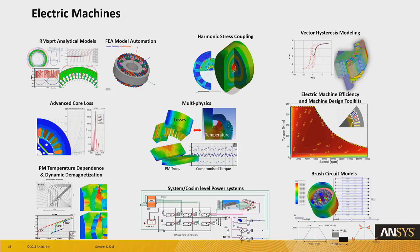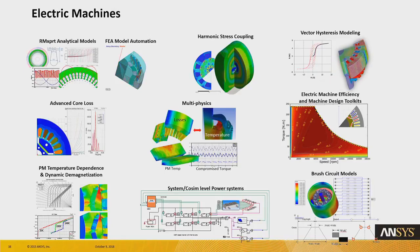And Maxwell will compute the forces. You can plug that force into Ansys structural to look at deformation or acoustics or noise, or do an NVH analysis. And what's more, this motor is most likely driven by an electric drive, and it's intended for a purpose. It goes into an electric vehicle, for example, where it interacts with certain other loads, maybe a battery, or certain driving conditions are imposed on it.